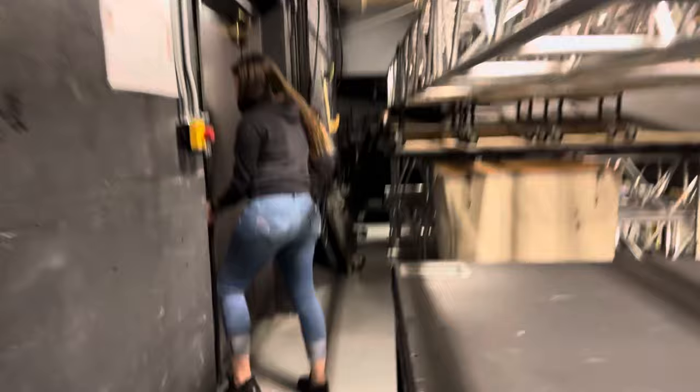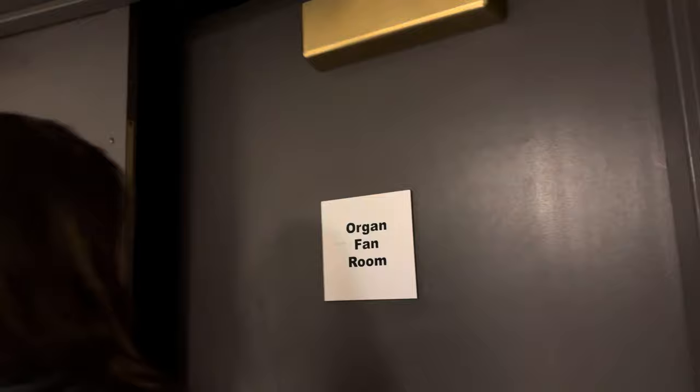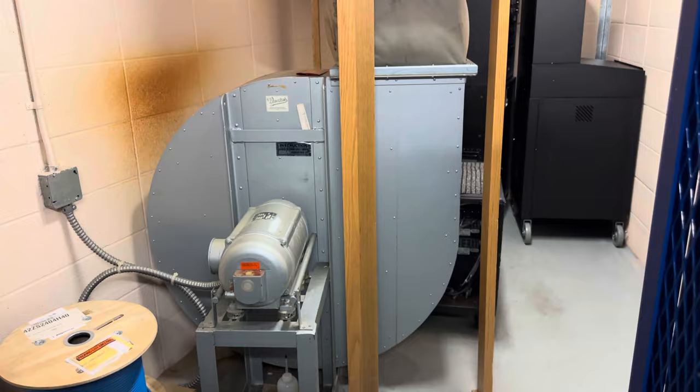Do you want to see the blower? Everything. Since we're already on tour? Yeah, we're here. Let's go for it. I got it. Yeah, it's fine. Wow. So this basically drives the organ. Correct. Wow. Yeah.